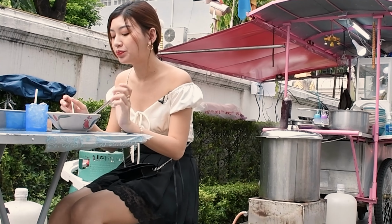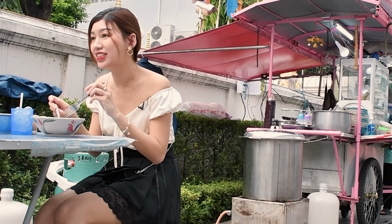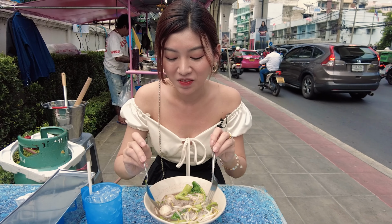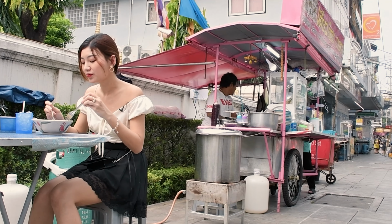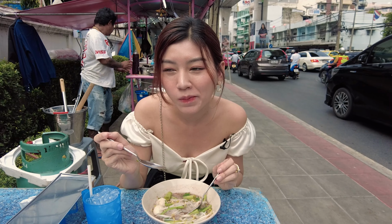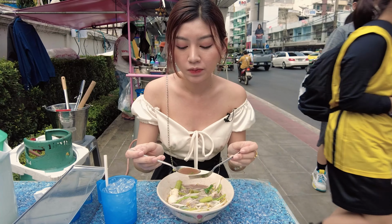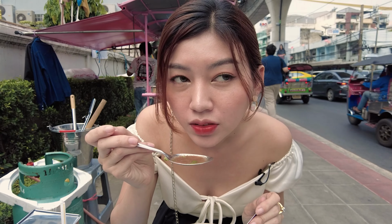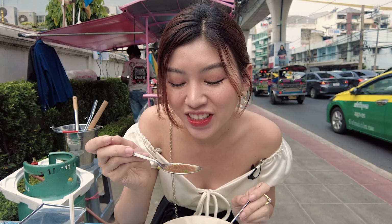The taste is not spicy, not too spicy, and it's like our guidio, guidio with soup. It's really like it. Okay, I taste the pork. The meat is really soft. I really like the taste of this soup. Smell also so good.